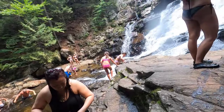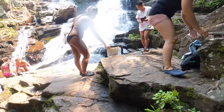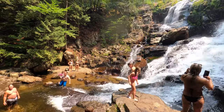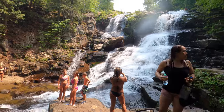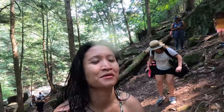Staying in the water for probably 30 minutes, we decided to leave and make way for other families who are waiting for their turn to get into the spots we were in. But we just had so much fun today. That was our mini adventure in the falls.